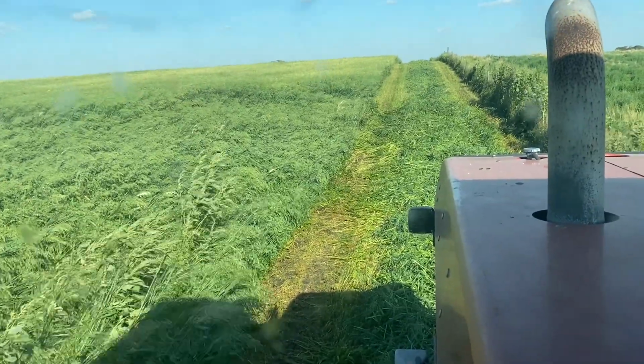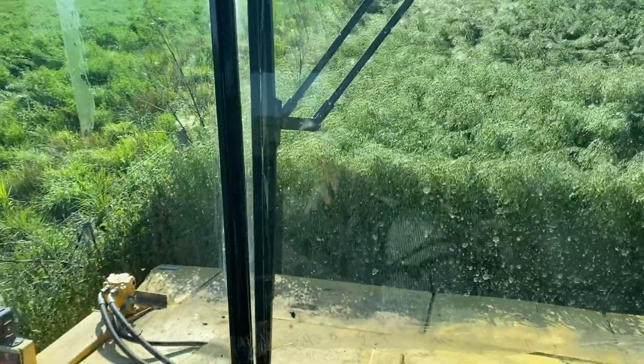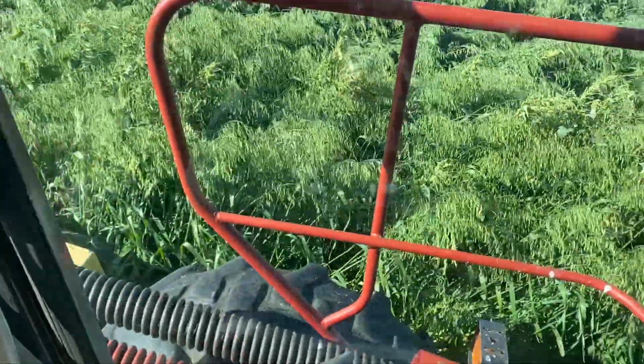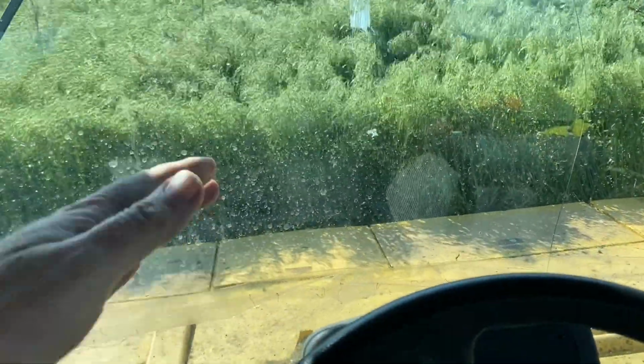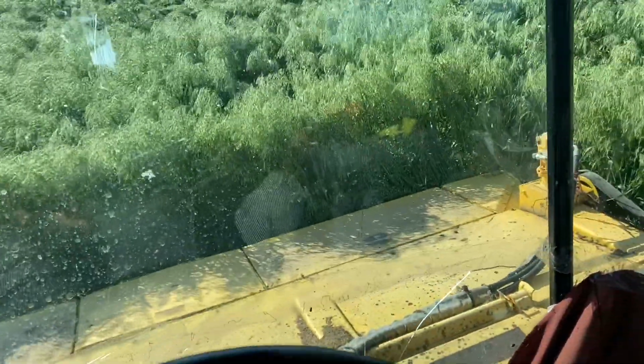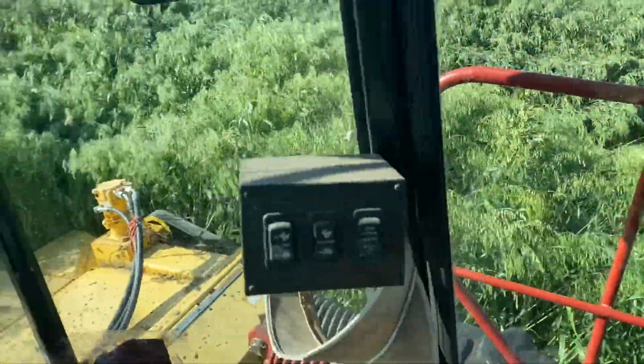But in truthfulness, the blade's tilted down right now because I'm doing the field edge and I'm too nervous just in case there's anything along the edge there. So on the next pass I will probably tilt her a little bit down more to get some suction. But yeah, that's probably all of 4.5 feet tall oats. Nice.